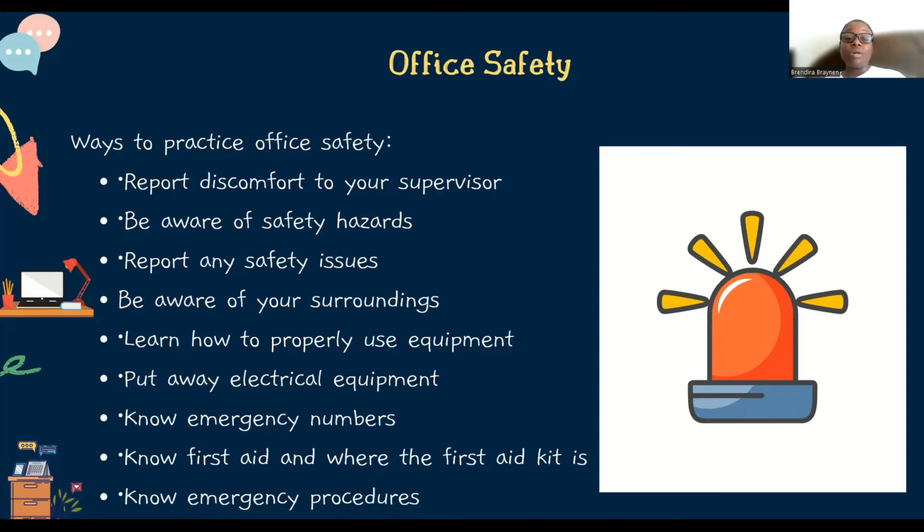You want to put away electrical equipment as much as possible. Don't have it hanging around. Know emergency numbers in the event of an emergency. You should know where the first aid kit is and how to apply first aid. And then you should know the emergency procedures of your company. This makes sure that you can be safe as much as possible.